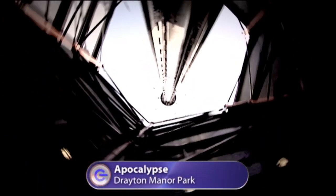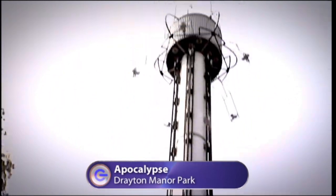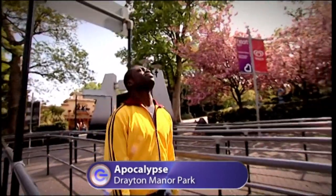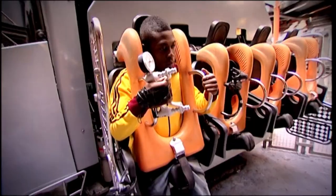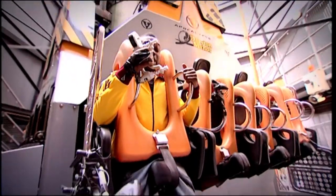And it was a big one. Our final contender was Apocalypse at Drayton Manor, which hoists you up a 54-metre tower at a buttock-clenchingly slow rate. Really don't want to do this, man. Apocalypse also tilts you forward by 15 degrees, so you get a nice clear view of the ground below.